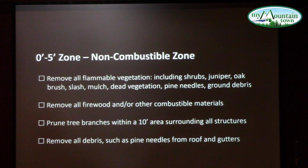Pine needles. Those winds that eddy those pine needles into all those nooks and crannies. Break them out. Bare dirt or rock. You can have flower beds. I'll talk more about this in a minute, but we do have a Firewise landscaping presentation next week, next Thursday. You can have some well-maintained, well-irrigated herbaceous plants within that 0 to 5 foot zone, but you want to be mindful of it. We want to get anything that can burn. Again, thinking about it, I'm throwing tennis balls and ping pong balls, and I lit them on fire. What are they landing in, and what are they doing?